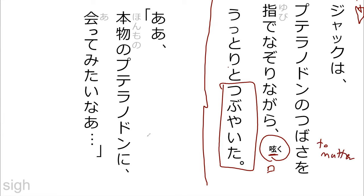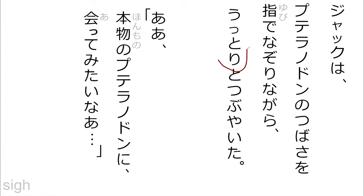So the way in which they muttered was uttori, which is kind of like absent-mindedly, but in a spellbound kind of way. Basically, there's no thoughts going on in your brain, but you're very much staring at something, you know?